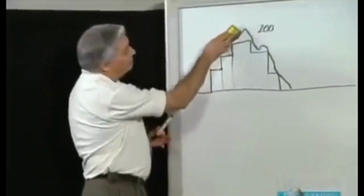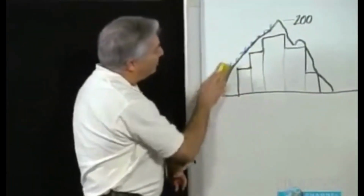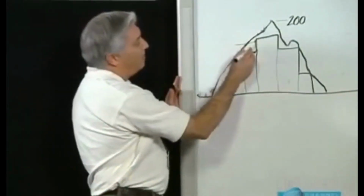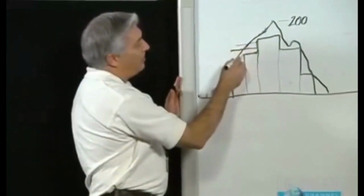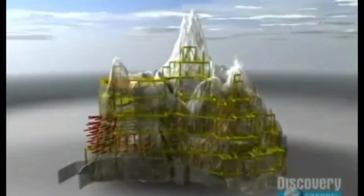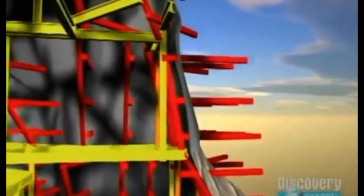They come up with a solution. Instead of doing conventional scaffolding out here, what I think I might be able to do is from the structure come out with members that just come out and provide a working surface. It's going to look like toothpicks coming out of the mountain. They'll need more than 2,000 of these giant steel toothpicks to support the scaffolding.